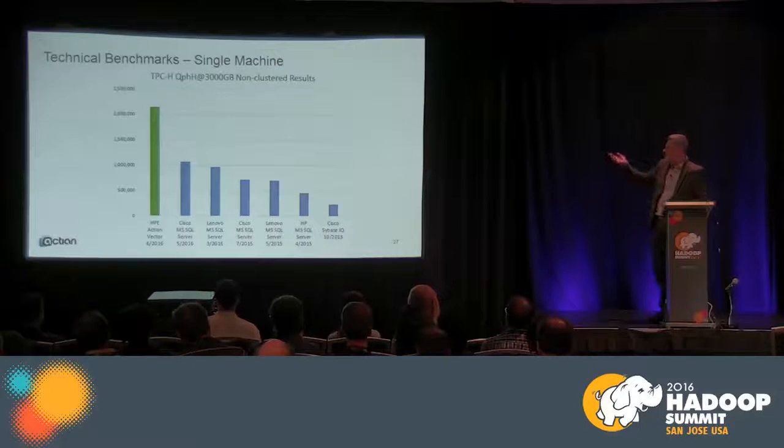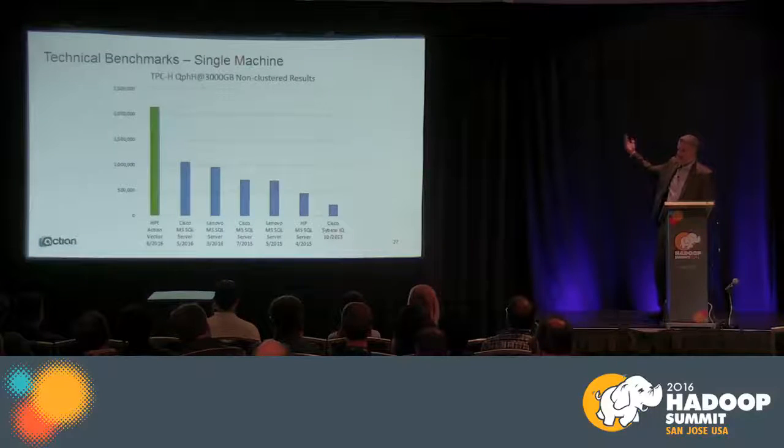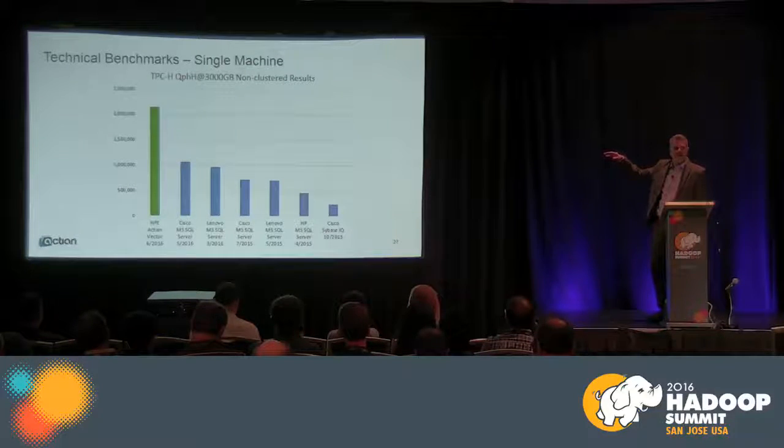But in this case, the metric on the y-axis is how many queries per hour, more or less, could run. There's a standard set of queries that get run on all these platforms, so we can compare apples to apples in one respect here, to show that our closest competitor could only process half as much as we could.